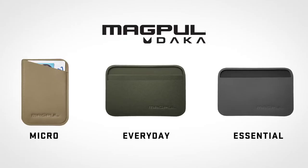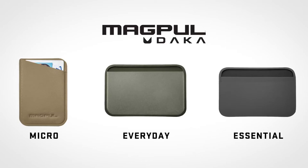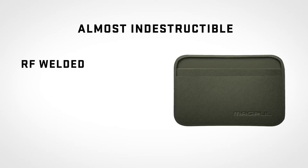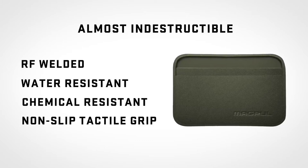Here at Magpul, we've made a line of wallets to streamline your everyday carry down to just the basics. We designed each one to be just big enough for whatever you're up to, because sometimes you need a little less stuff in your pockets. All of our wallets are made from a unique polymer-infused material that's RF welded and stands up to the hardest abuse you can dish out. They're also water and chemical resistant, and their non-slip grip helps them stay in your pockets.